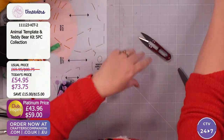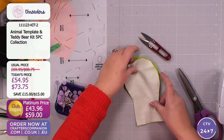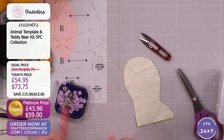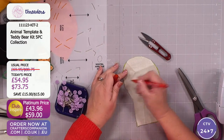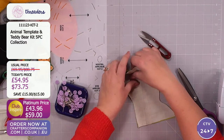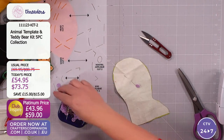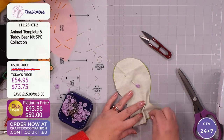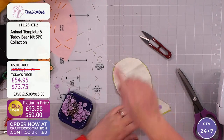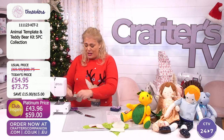Actually, let's just go for the other one for a moment. Well, rather than unpicking that, let's just use this one. Right, I'm going to mark it now. I'm going to say I don't want to stitch between there and there, okay? I can't forget it this time. I think you were purposely doing it so people would know not to do it that way. Let's be honest, by the time I've unpicked that, I might just as well cut another one out of the fabric. And that's the beauty of the fact that you've got that template.